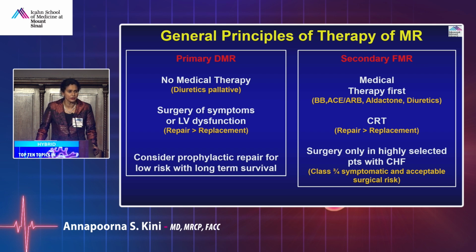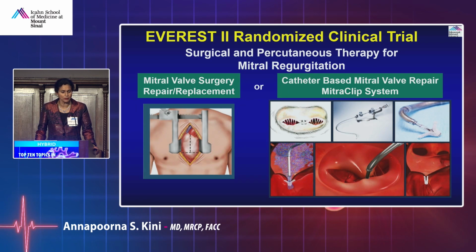Now, coming to secondary mitral regurgitation, which probably is the discussion here today because of heart failure patients. These patients need medical therapy first, depending on what kind of therapy has to be started, whether it's a beta blocker, ACE inhibitor, Aldactone, or diuretics. Then comes treatment of other associated conditions, which could be CRT, or if they're in atrial fibrillation, treatment of atrial fibrillation also is the key. After that, if they're still symptomatic, that's the time we come into the picture. And we know surgeons usually do not like to take care of these patients, and outcomes are not good when it is secondary MR.